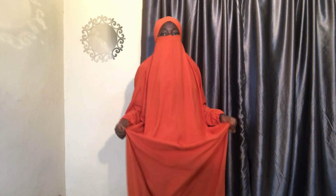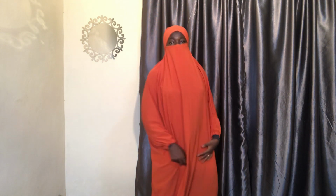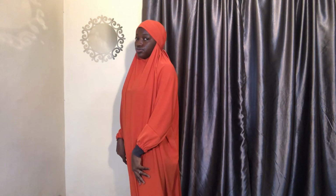So you tell them what you want to order. You tell them your gown length, so they'll be able to make accurate length, even if it's a free size for all. But you need your length, because there might be some people that are not really tall, or very tall people. So style one, without the kimar, without the niqab, style two.